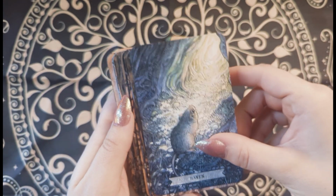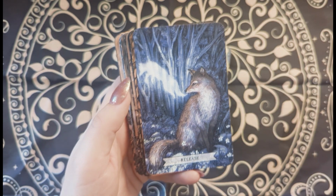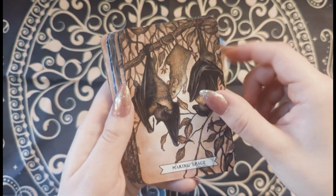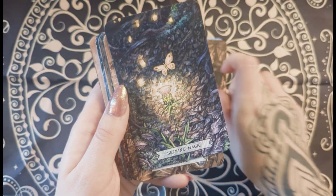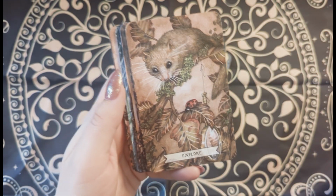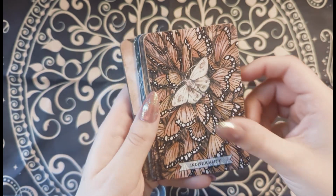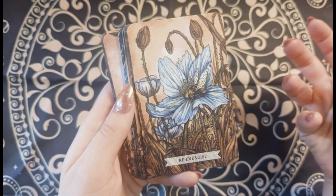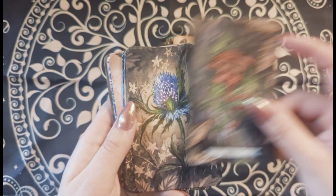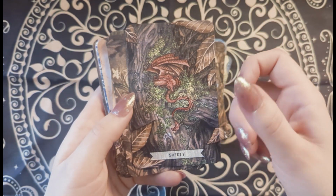The keywords are very expansive keywords. Some of them are unique, but I would say most of them are pretty standard Oracle keywords like release. But I don't mind that because for me, the imagery and how they depict those keywords is really where this deck shines. So I just absolutely love working with this deck. It pairs with so many decks. It's just so comforting. It's so useful. It's just an all-around amazing deck, and I'm so lucky to have it. Here's one of my dragons. I love dragons so much.